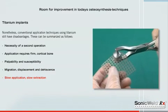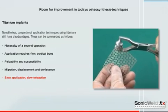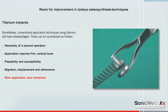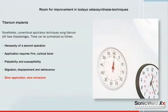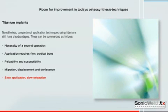Slow application, slow extraction. Exact bending of the implants is an essential requirement for successful fracture repositioning. However, pre-shaping is very time-consuming, especially when using large surface implants or implants with large diameters. Implant extraction means a second operation for the patient and carries all the disadvantages of a surgical intervention: time and cost expenditure, infection risk, anesthesia, etc.